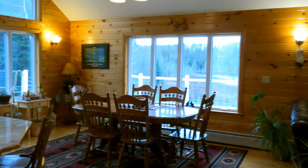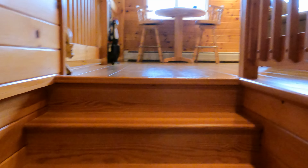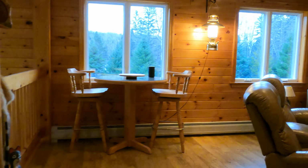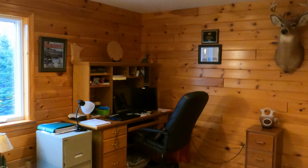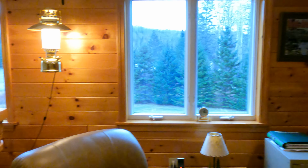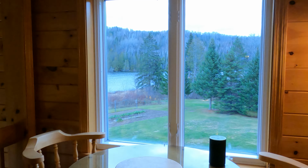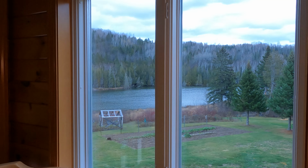Got tile and wood flooring throughout, with some laminate upstairs. So let's go check that out. Just beautiful woodwork throughout the home. You come up the stairs into what's being utilized as a family room. They've got the television set up here and also an office set up. Both of my clients work from home. They telecommute and work from their computers right here. But what a great spot this little table would be to enjoy a cup of coffee with your significant other, taking a look at that view.